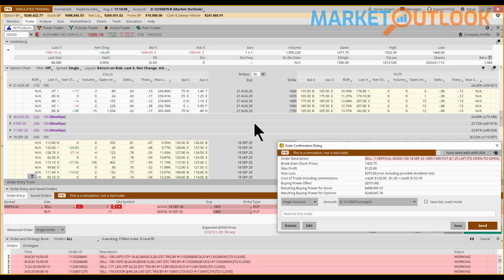So basically, this is a $1,500 stock that you're making a bet that does not fall below $1,400. So you've got about $100 worth of wiggle room there in the next 43 days. So if you can get comfortable with that idea, then you have the opportunity to take in $125.